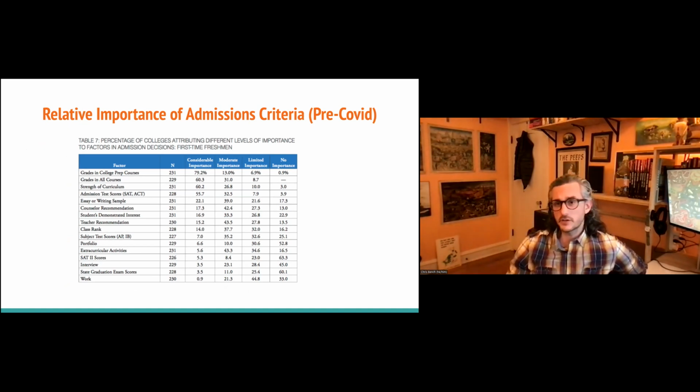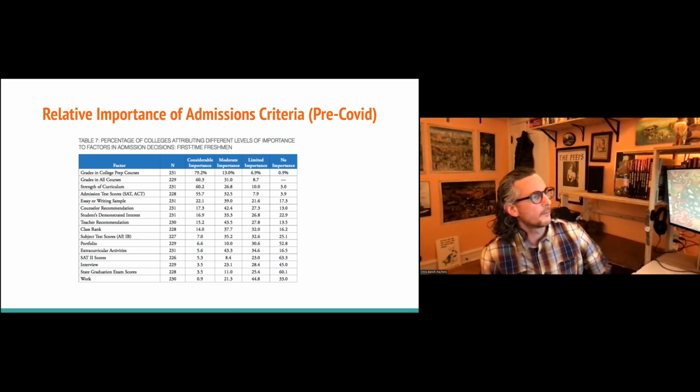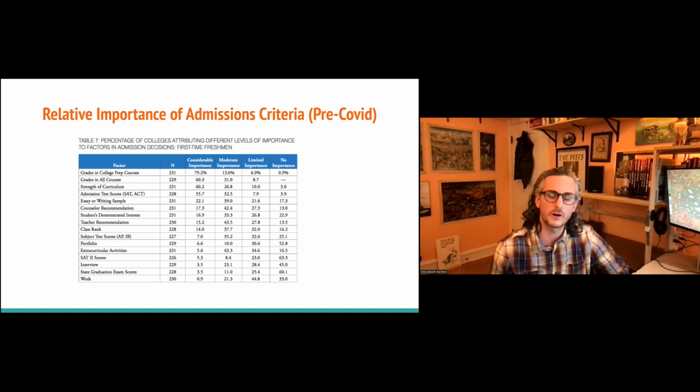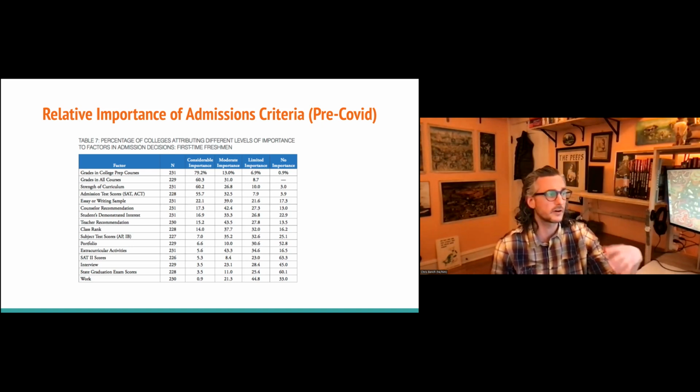In particular, I want to refer you to the chart here. This shows the importance that most college admissions offices place on different criteria. If you look there, you can see the first three categories. Far and away, the most important have to do with your grades in college prep courses. And then down the rung a little bit, grades in overall courses, so non-college prep courses that are included.